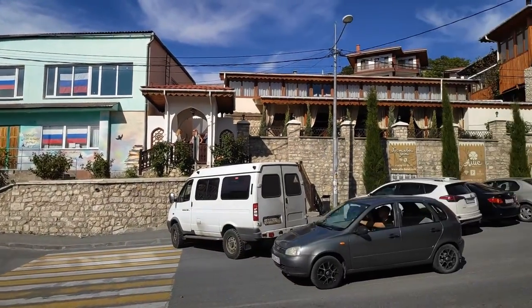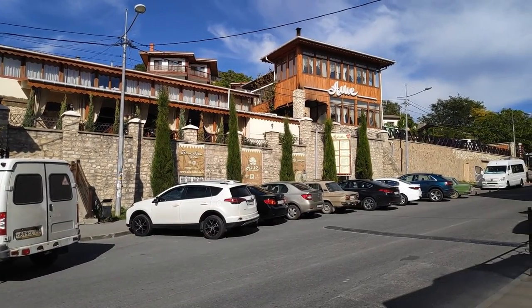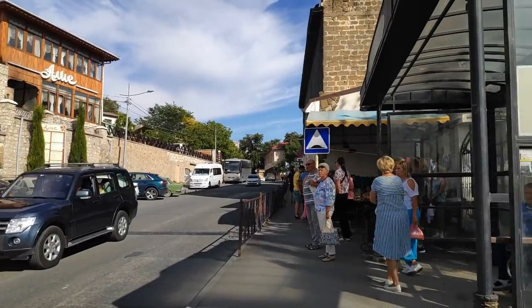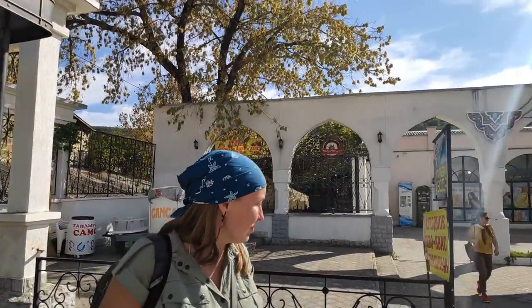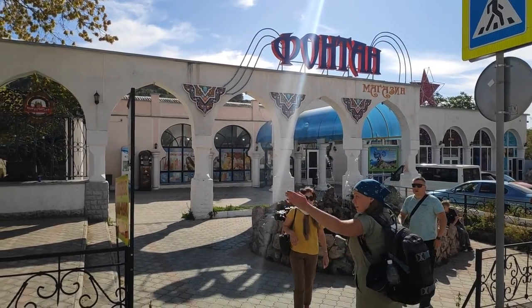We are in the Crimean Peninsula. We are not far from Sevastopol. Sevastopol is one of the most important cities in Crimea, but we are not there today. We are in Bakhchisarai. Bakhchisarai is a town not far from Sevastopol, only 100 kilometers away from it.